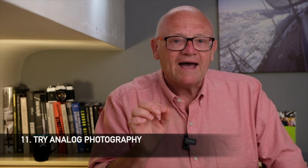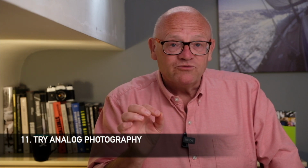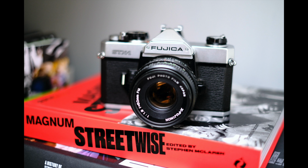Tip number 11, if you haven't already done it, and if you don't currently do it, try analog photography, film photography. If you've never shot film before, or maybe you've got an old film camera lying around in the attic, get some film and start experimenting. There are now loads of places online who will send film through the post, and it's not expensive. If you haven't got an analog camera, just go on eBay. You'll find thousands of them, costing from a tenner to hundreds or even thousands of pounds.